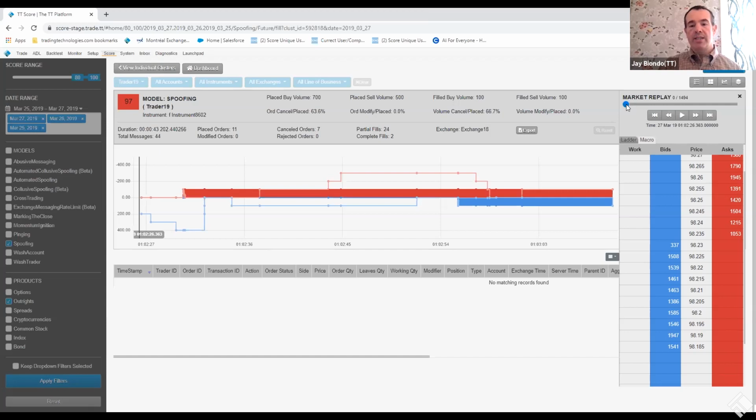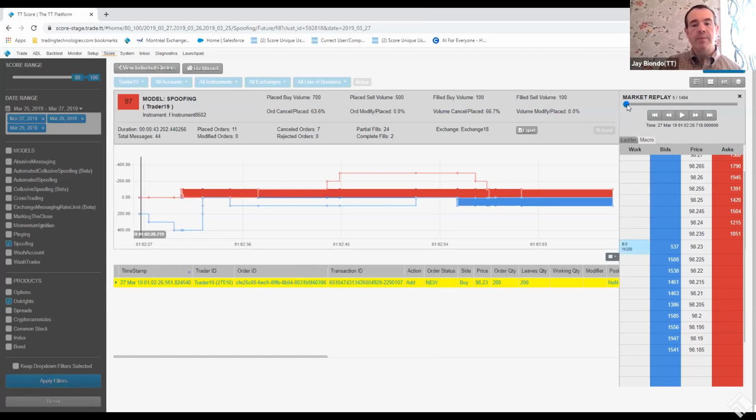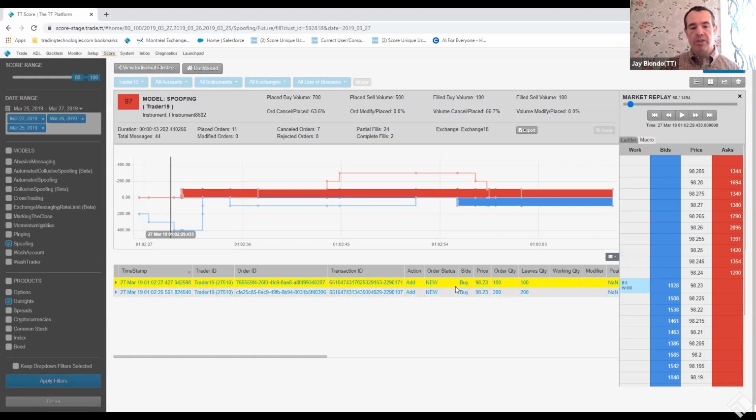And now, when I take my mouse and start to pull forward in time here on the replay, you're going to see everything in this screen is going to update in synchronization. And what I mean by that is you will start to see the order audit trail data pop up and populate here at this portion of the screen. You can see that the trader added a 200 lot bid at 98.23 and a 100 lot bid at 98.23. And now you can see here on the ladder that that is reflected here with the trader has 300 contracts working at this top of book 98.23 price on the bid.